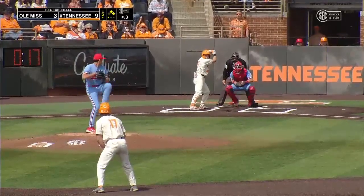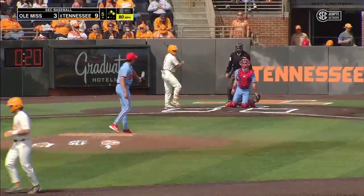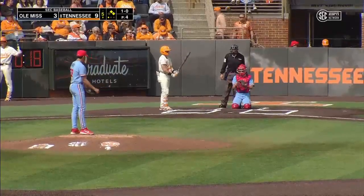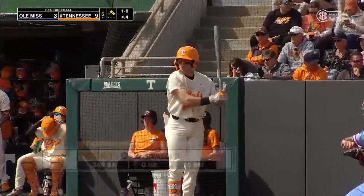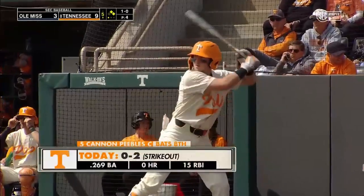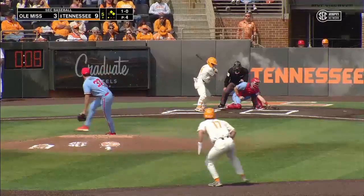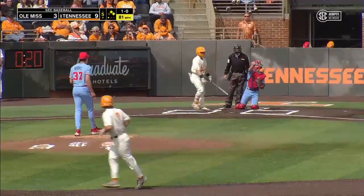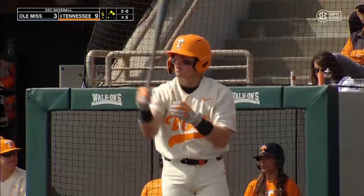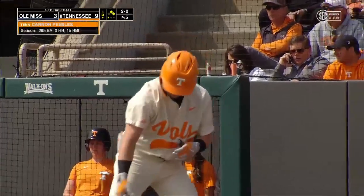First and second and 1 out for the Vols in the 5th. Ball 1 to Cannon Peebles. He is 0 for 2 today. It's a guy who you figure it's a matter of time before he starts rolling again with the bat. Last 11 games, he's only hitting about .172. But again, that's a guy who, over his first 11, hit better than .360. And last year at NC State, where he was a freshman All-American, he hit .352 with 12 home runs.